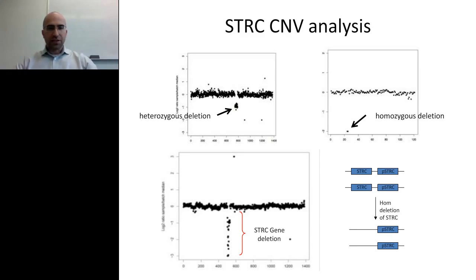So essentially, this is meant to illustrate what's going on with the pseudogene. Instead of having 2 copies of each gene, you have 2 copies of the gene, but you also have 2 copies of the pseudogene. And when you have a homozygous deletion, you lose 2 copies of the gene, but you still have 2 copies of the pseudogene. Therefore, it looks like a heterozygous deletion for regions that are high in homology.